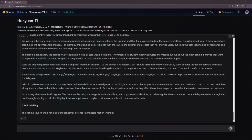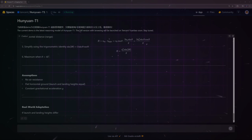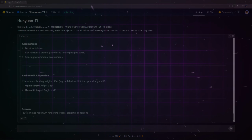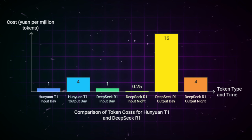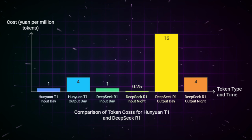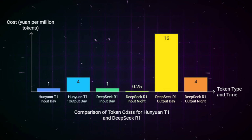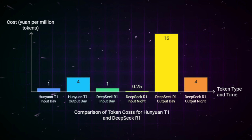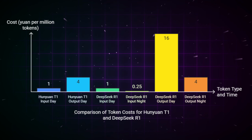Another decisive factor for the success of an AI model is the pricing strategy. Here, Tencent positions itself with T1 extremely competitively. T1 costs about 1 yuan, approximately 14 US cents, per 1 million tokens for input and 4 yuan per 1 million tokens for output. For comparison, DeepSeek R1 charges 1 yuan per million tokens for input during the day and 0.25 yuan at night, while output costs 16 yuan during the day and 4 yuan at night.